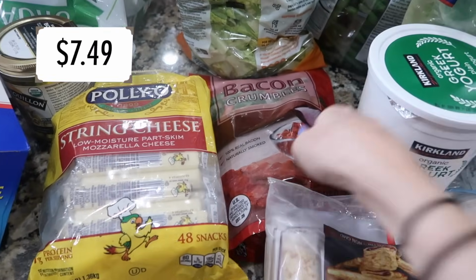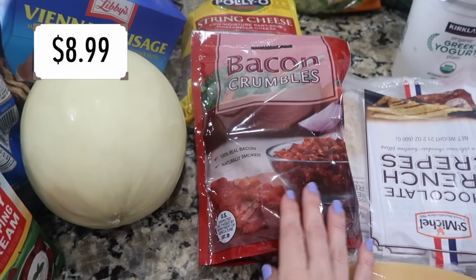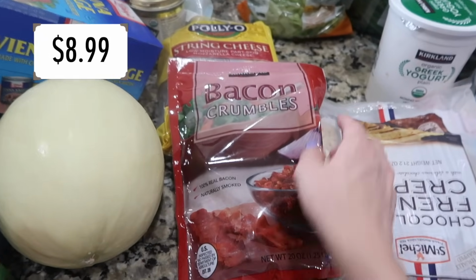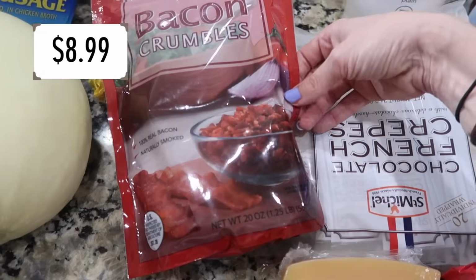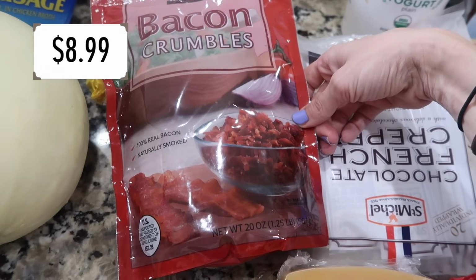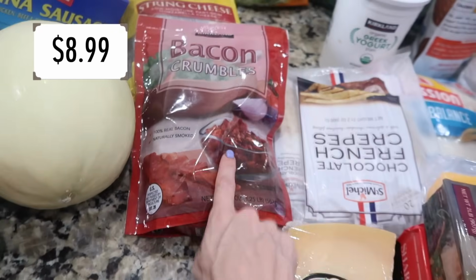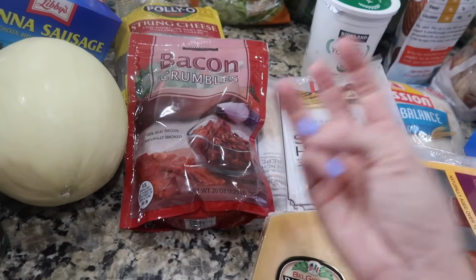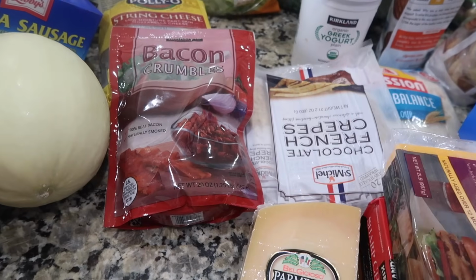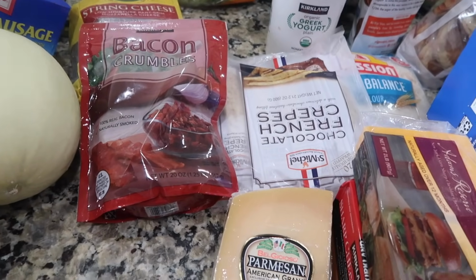Hey, you know what I love to do on my salads? I just like to throw on some bacon crumbles, but I never have bacon cooked. So this is always, I think you're supposed to keep this in the fridge, and I didn't know that. So in the past I've just kept it in the pantry and it's been fine, question mark? I don't really know. But bacon crumbles with some cheese, some romaine lettuce, and some diced hard-boiled eggs, obviously. So good, so simple, so delicious.